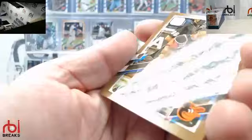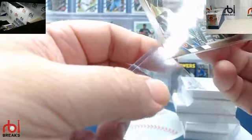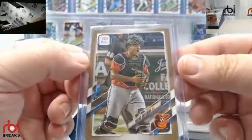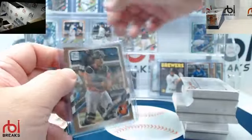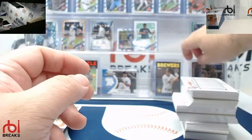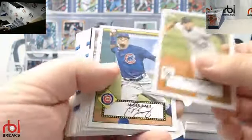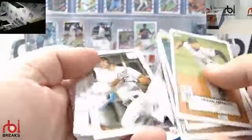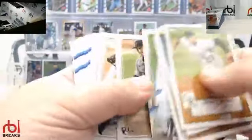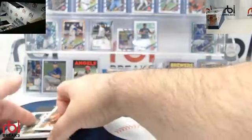Pedro Severino, Blue Orioles, gold out of 2021. That is numbered 1163 out of 2021. Two papers, 86, and a die cut. Hank Aaron for the Braves, not numbered. Mountcastle for the Orioles.